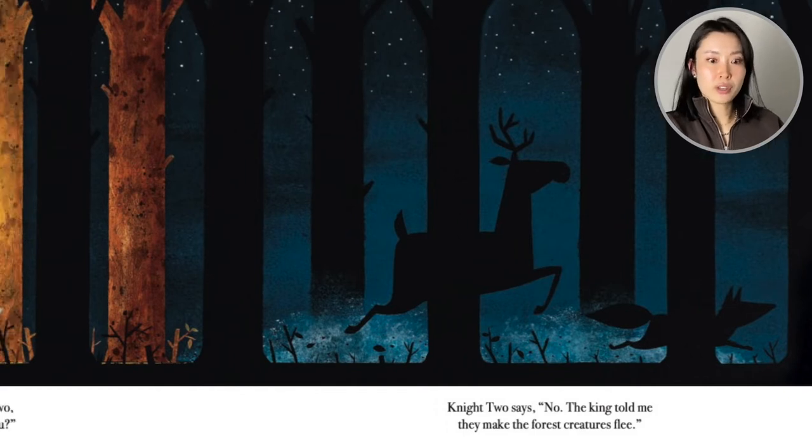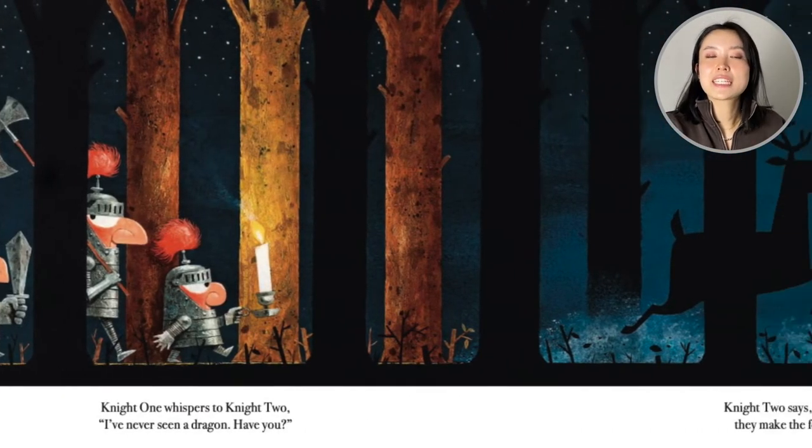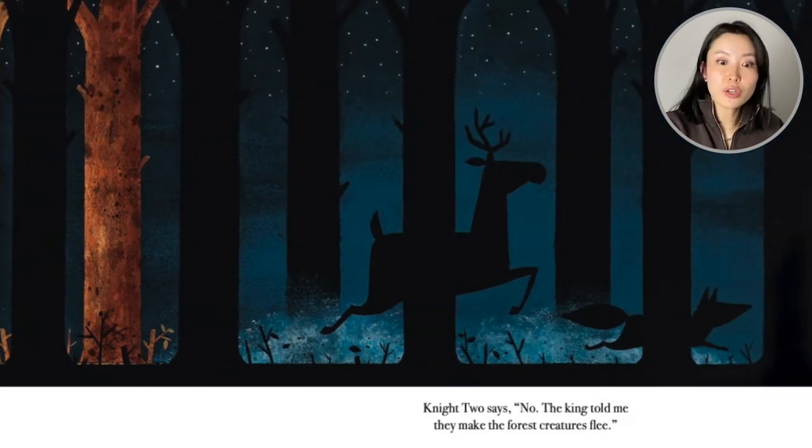Looks like the forest creatures are running away from the knights. The deer is galloping away. The fox scurries off.